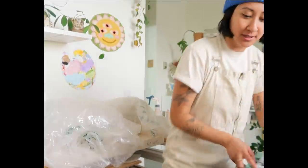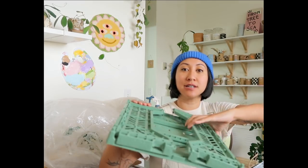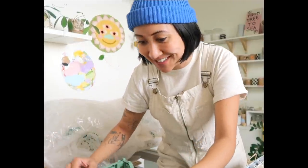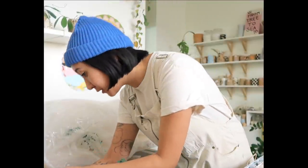I've had these types of crates before, but I always had to order them online, so I went a little bit buck wild when I found them in a local shop. They're just the classic crate looking crates. I got 4 big ones and 2 small ones, so I'm thinking whatever I don't use at the studio, I can just bring home to the apartment and I'll find a use for it for sure.